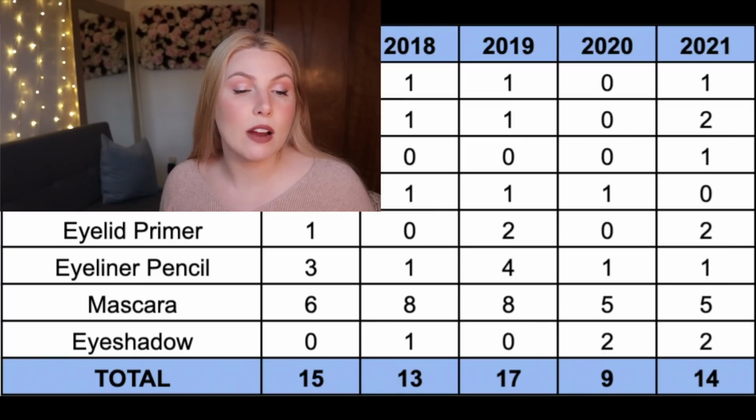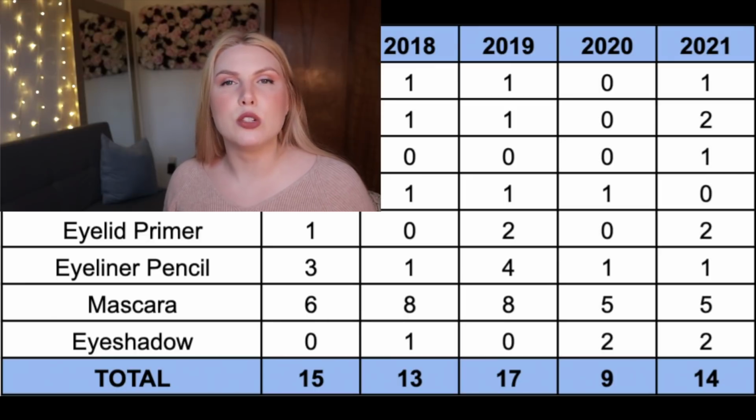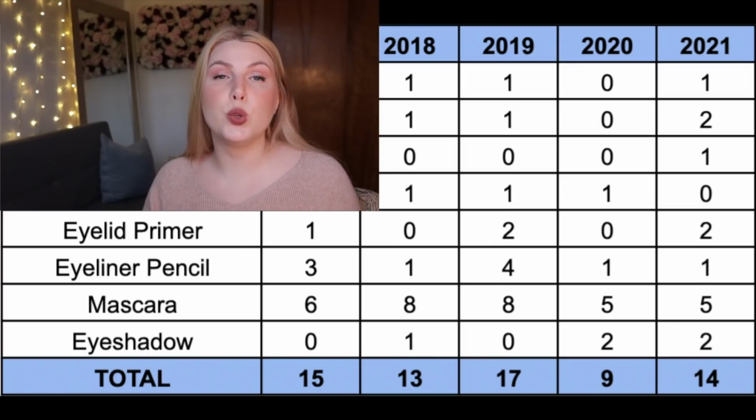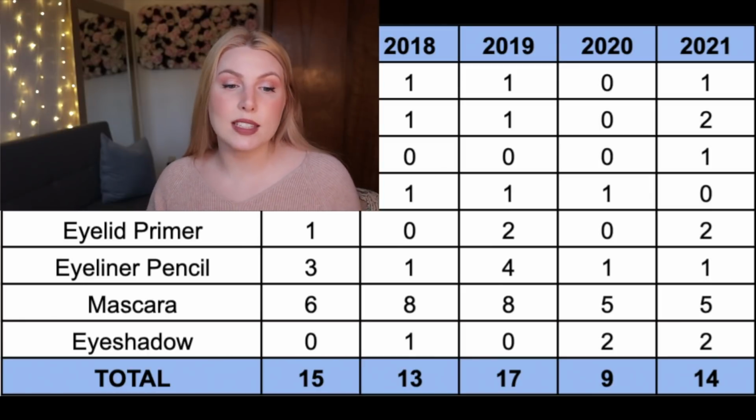And then for mascara, I used up 5. I think 2 of them were minis. Usually I use a full-size mascara for like 4 or 5 months, and then if it's a mini, I'll use it for a couple months or whenever it dries up. And then for eyeshadow, I used 2 cream matte shadows that were in palettes, and so I used up 2 eyeshadows this year.